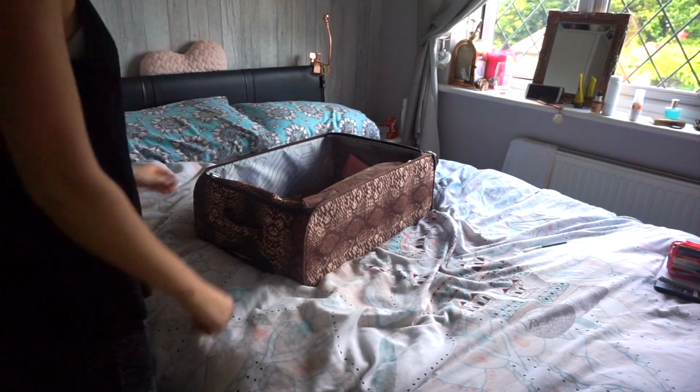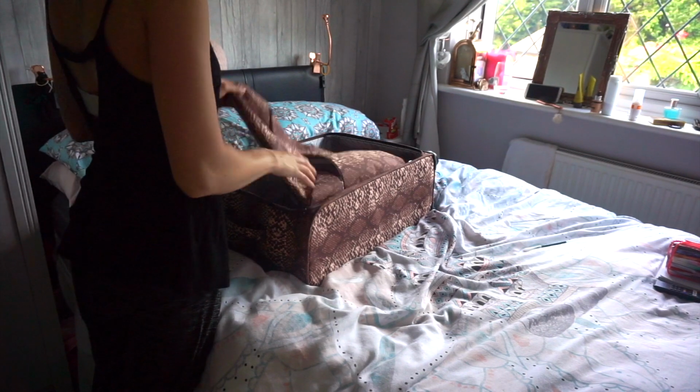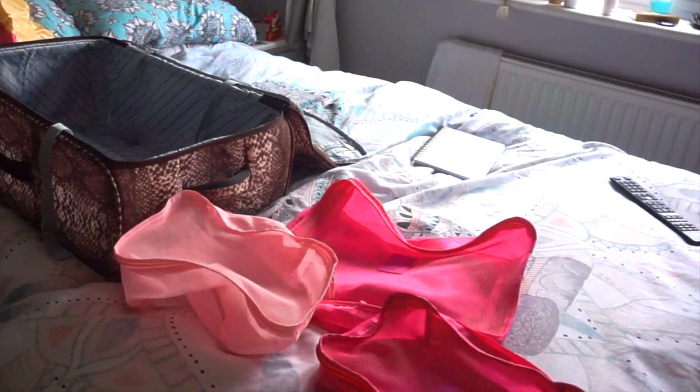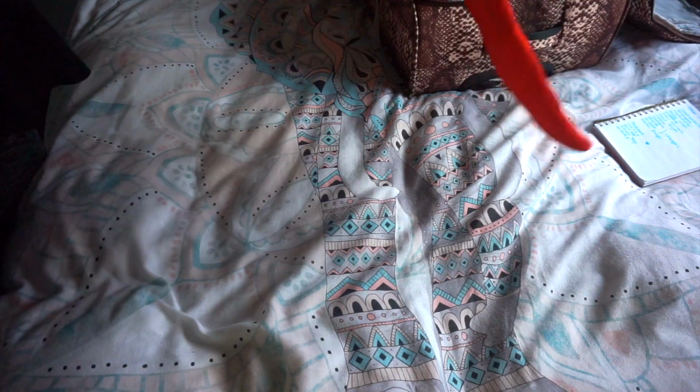So I choose to lay everything out on my bed before I pack my suitcase, and top tip is use some packing cubes, because you can fit so much more into your suitcase with some packing cubes. It is crazy.